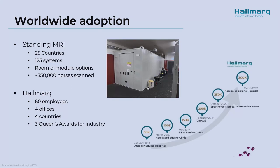That was a revolutionary product, and standing MRI really took off. We now have systems in 25 countries. We have about 125 installations. We install them not only in a room in the clinic, but also in a self-contained module. You can see a photograph there I took just last week. And worldwide, something like 350,000 horses have been scanned.